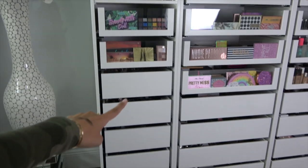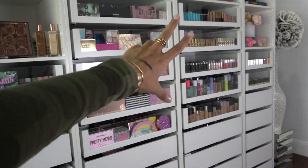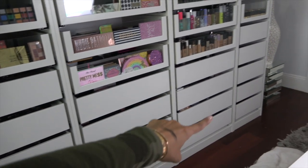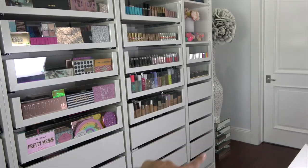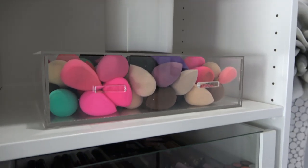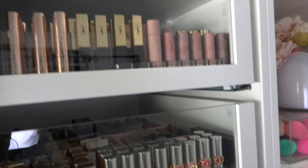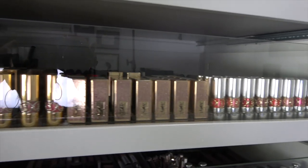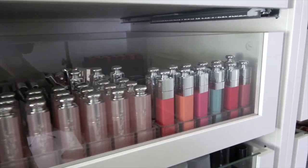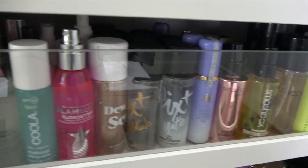So this whole first row of drawers is all drugstore products. I have palettes, I have lip products, setting sprays, foundations, and all kinds of makeup in these as well. I think I have enough beauty blenders for a lifetime in this little drawer system. And then I just love how all the lip products look set up, organized really nicely. Here's all my Dior up front because they look really pretty. And then all the setting sprays I think just look so good.